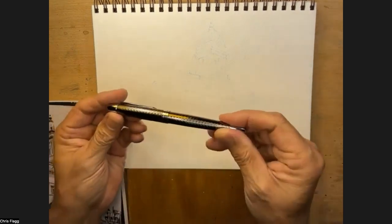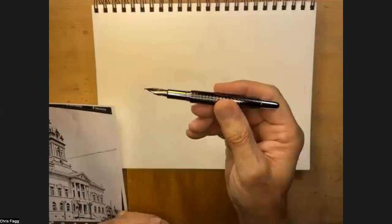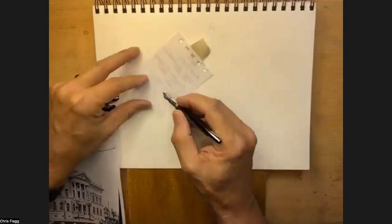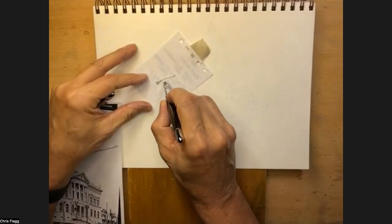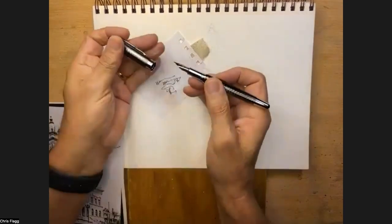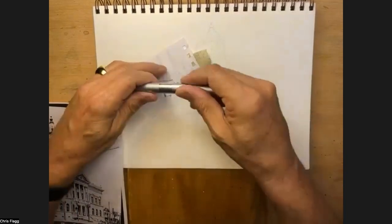Then I ordered a new one. This is a medium tip. This is a Conklin. This is a fountain pen too. This is really a nice weight. It has a nice feel and flow to it. It's a little thicker line if so needed. But this one is what I'll start the sketch with.